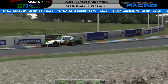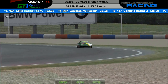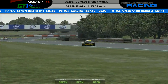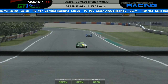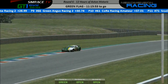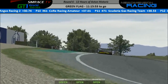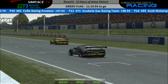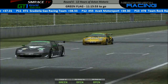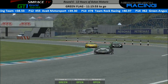Still, top 3 running similar lap times. Seems like that's the thing at the moment. We have no. Whoa! Actually, we have a car going off. That's Sonic Realms Racing. Blackmack now down in 12th. He was sitting in, I think it was 7th, wasn't it? No, yeah, 7th.